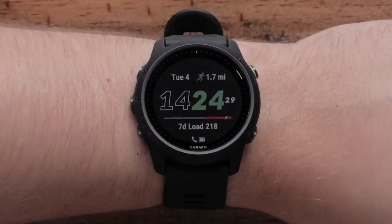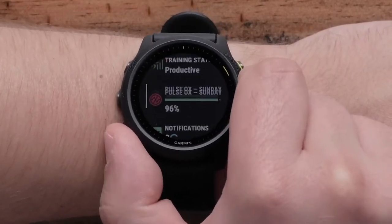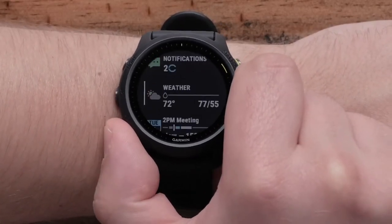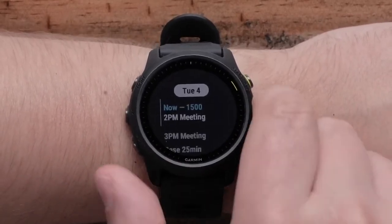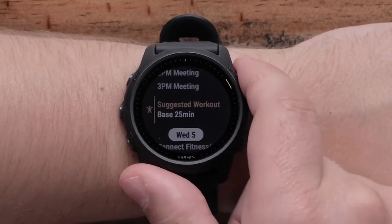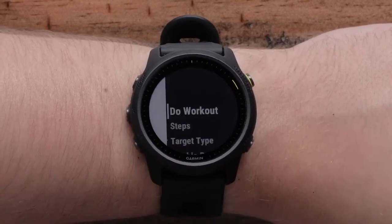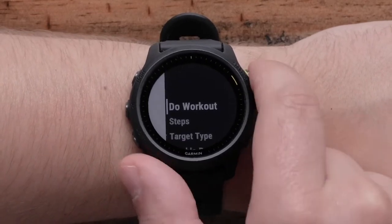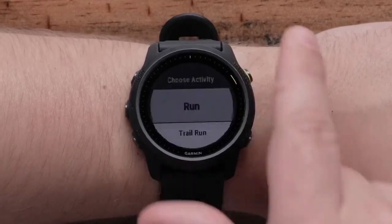You can also access the suggested workout directly from your calendar widget. Scroll down to your calendar widget and press the start button. Highlight and select the suggested workout. You can now select to do the workout. Then select a profile and press the start button to begin the workout.